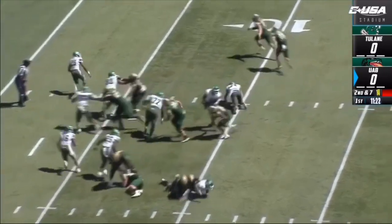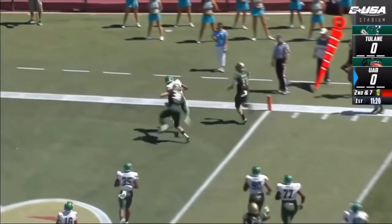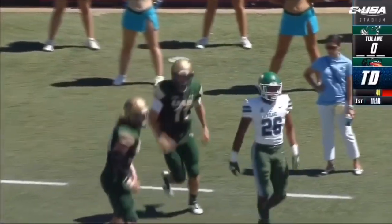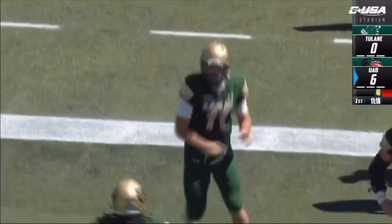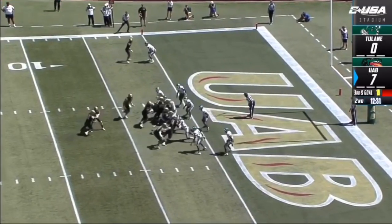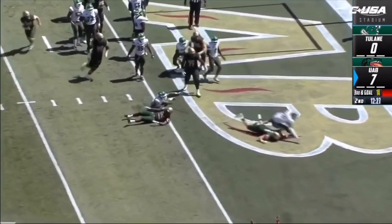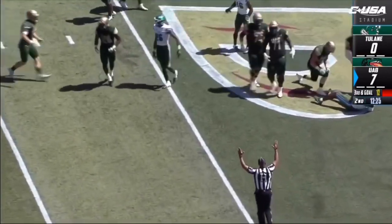On second down, Erdely pulls it on the keeper. Erdely walks in for the touchdown. What an opening drive for the Blazers. 50-pound senior is in the game. Johnson gives it to Brown, reaches for the goal line. He's in. Touchdown, UAB.